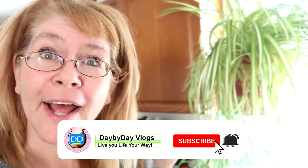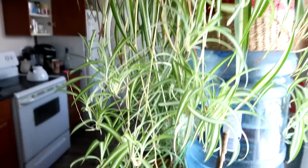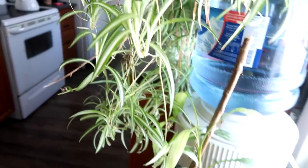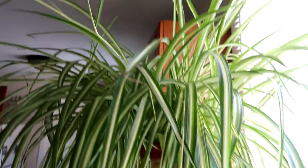Take a look at this plant. Isn't it gorgeous? Take an actual look. It's so full and fluffy and it has a million babies. Look at these babies. It is amazing, growing new babies.